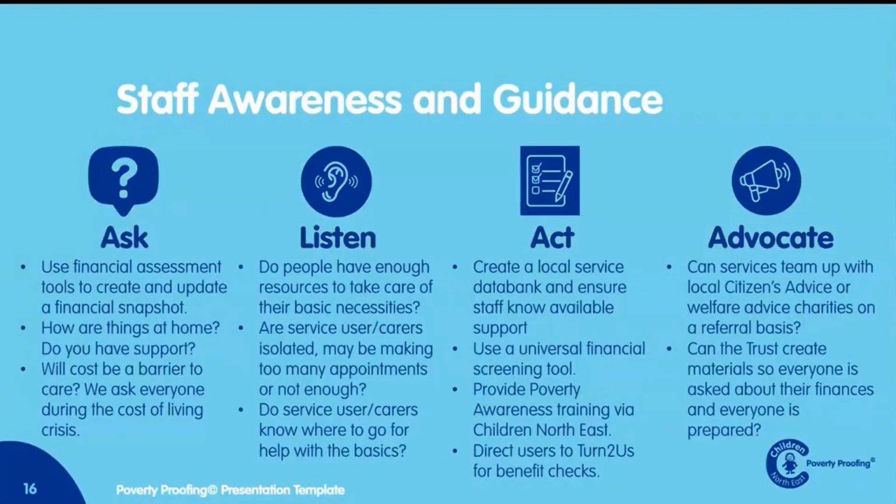We've then got staff awareness and guidance, and I think this is something that's very important. As you are all absolutely aware, poverty has a massive impact on healthcare. And I think we're realizing more now that healthcare is not just a clinical thing, it's a holistic thing. And we need to be aware of what's in the area.